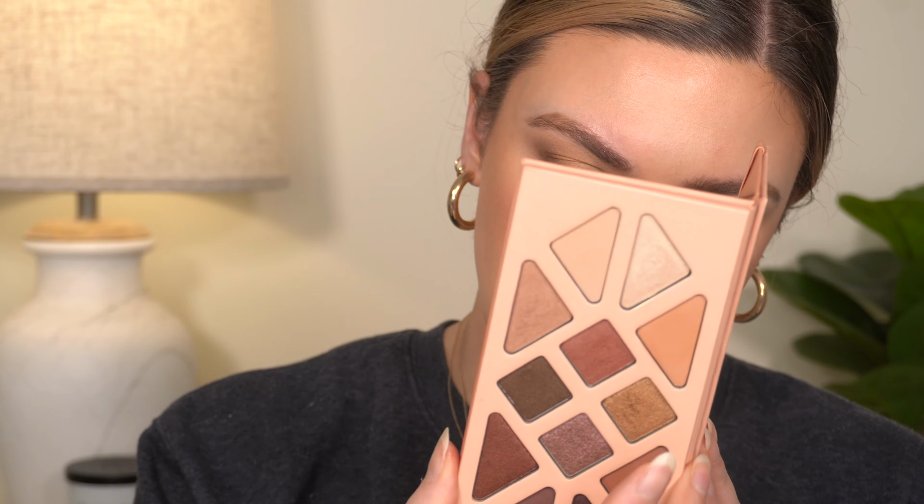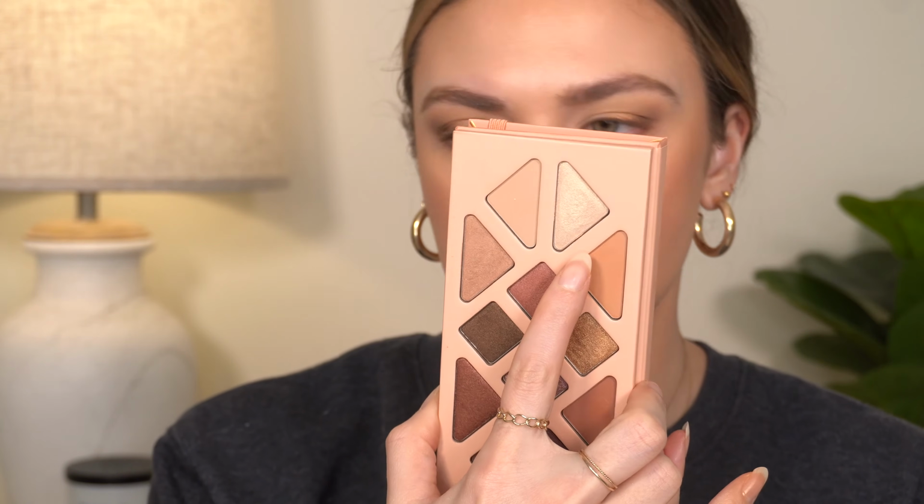I think I'm gonna take the pearlier white shade, which is called Citrine, right here. And I'm gonna put, oh yeah, I'm gonna put this on this inner corner and kind of pull it up and over. Ooh, that's nice. I like that. Okay, and then I'm going to take that rose gold color and I'm going to use my finger with this too, and I'm just going to tap this over kind of in the center, kind of in between the very inner corner and the center of my lid. Yeah, this is a beautiful palette.